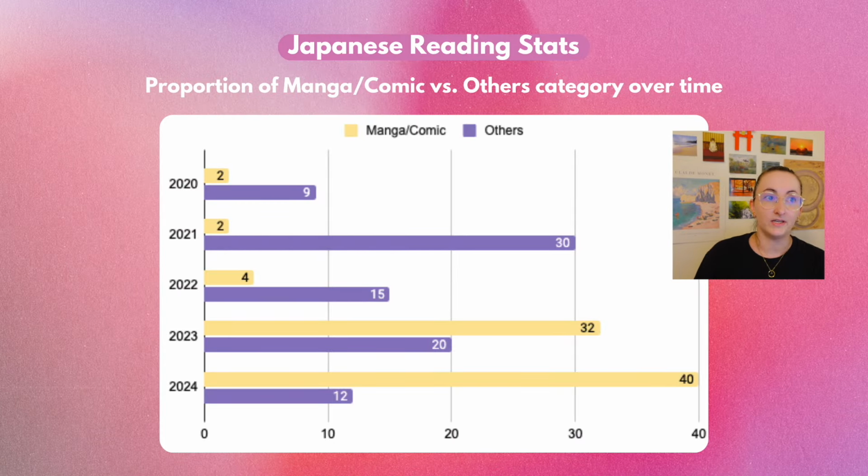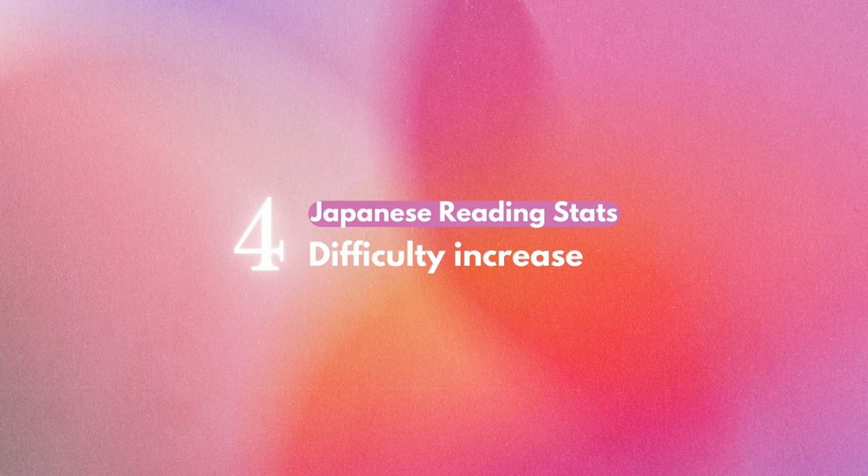Alright, the next slide is, like I said, the proportion of manga versus the other categories I have read over time. And this is very interesting because you can see that for the first 3 years of my reading journey in Japanese, I have barely read manga or comics. Only 2 in 2020 and 2021, and then 4 in 2022, and then suddenly the numbers exploded from 2023. Because I moved to Japan in 2022, I finally got access to a lot of comic essays, which I discovered from that point on, and also manga that I actually really like, which is why I just started reading a ton more, and I'm enjoying myself very much. This year I have read 40 out of 52 books, and yeah, like I said, I'm having a lot of fun.